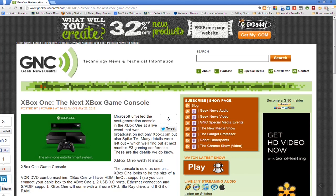The controller hasn't changed that much, although it's changed a little bit. No price has been set, but rumor is that old games won't work on the new Xbox One, which is disappointing. So don't get rid of your Xbox 360s. Make sure you hang on to them. More to come on this, but it's going to be a very connected machine for sure.